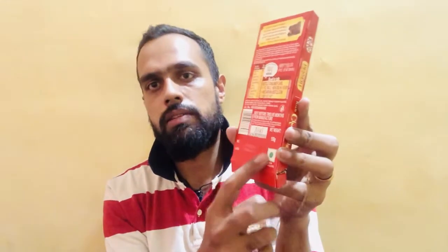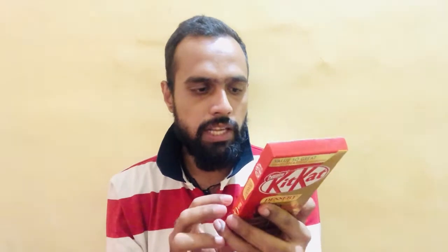Right at the bottom here, on the right hand side bottom, we can see a vegetarian logo given here stating that this product is 100% vegetarian, so the vegetarians can enjoy this product without thinking about eating something non-veg. So this is a complete vegetarian product.